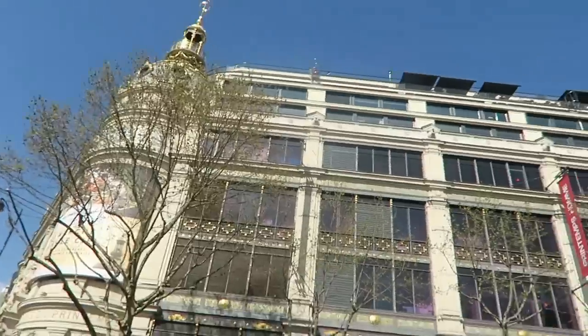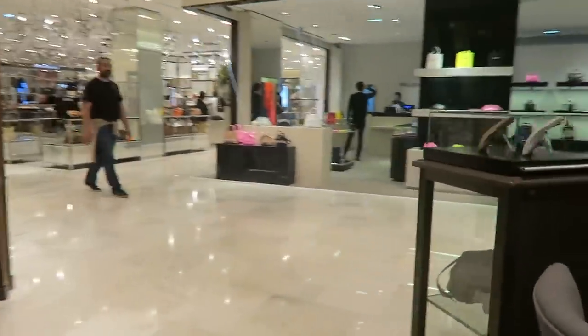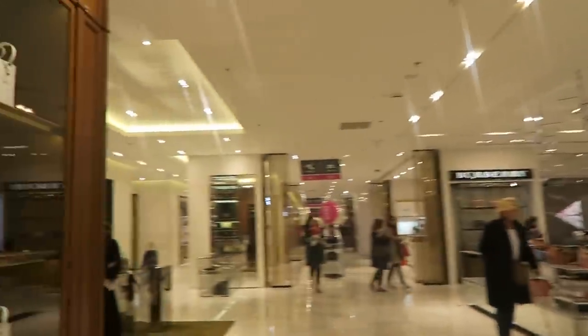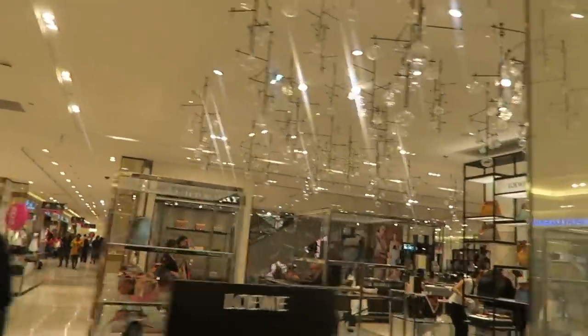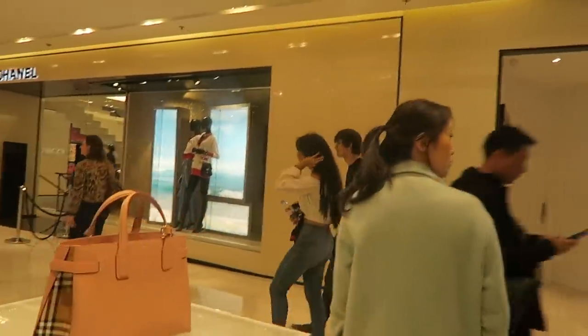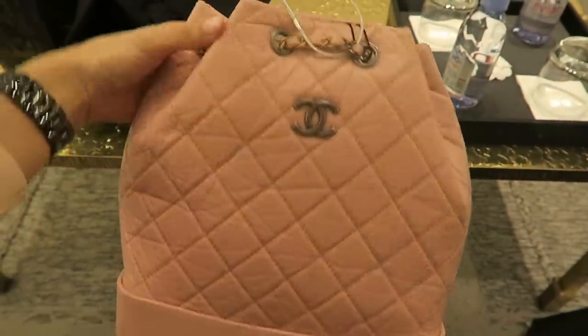Guys, we are heading to Printemps Mall. We've never been to malls before in Paris. It's got the tall, beautiful building with the gold accents. Here, Printemps. Balenciaga, Valentino, Chanel is right there. Saint Laurent, Burberry here, and the Chanel, where we're going. Yep, they have the large size.